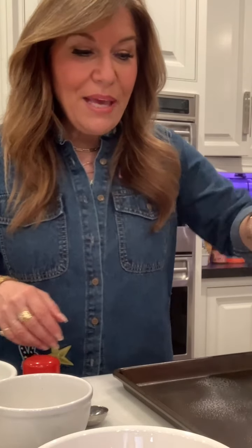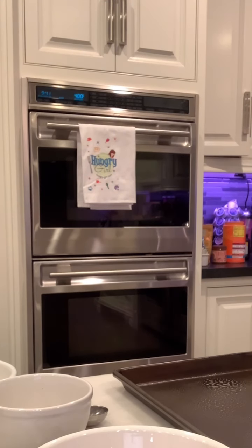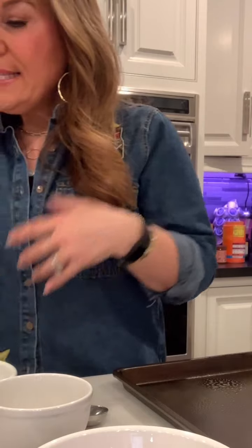All right, I'm spraying a baking sheet right now with a little nonstick spray. That's how we start most of our activities, isn't it? It is, isn't it? Okay.